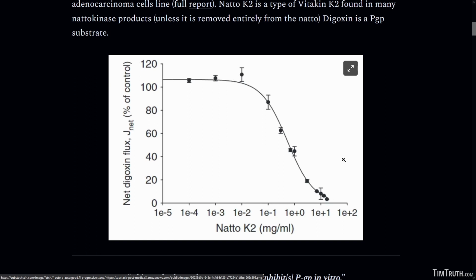And a lot of this research is because these cancer drugs get expelled from vital tissues. And so Big Pharma and the other drug makers are trying to shut down the body's detox mechanism in order to get these toxic substances to stay in the tissues. But look at this chart. This is really stunning. On the x-axis is how many milligrams per milliliter of Natto K2. And on the y-axis is the flux of digoxin as a percentage of control. And we see as the Natto K2 increases, the flux gets cut off. So at the end of this drop-off, digoxin is practically not even flowing.